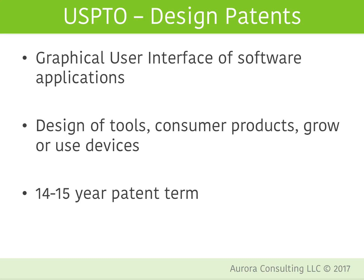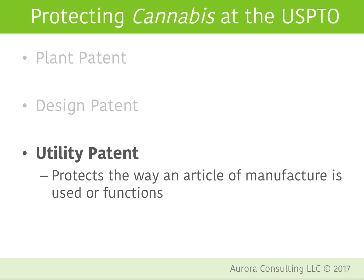And again, remember that a design patent falls under the novel and non-obvious requirement, just like the plant patent. And so you have to be able to prove that your design is new and non-obvious over any pre-existing designs that were in the public domain prior to your filing date. And then, of course, if you consult a good patent agent or attorney, they can help you at least reduce the likelihood that you're going to come against significant resistance in the patent office. So there's a design patent.